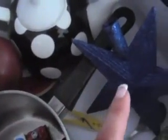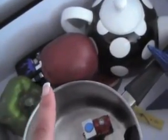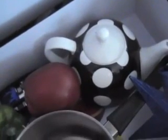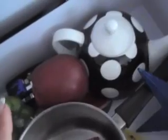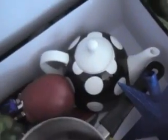Spotty teapot. Oh, got 2 of them in there. What about, let's listen. Spotty teapot. No, not in that one. What about, spotty teapot? No, there's none of those either.